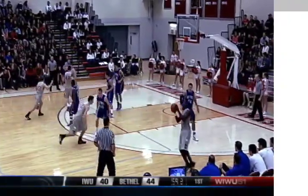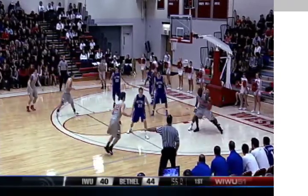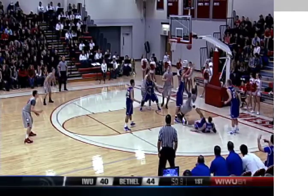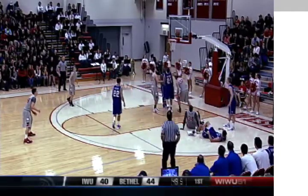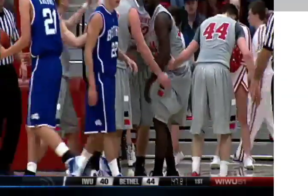Part of the reason the ball movement on the part of the Wildcats hasn't been as good is because the Pilots have just done a very nice job on defense. George Jones triple teamed. No foul call. Vandewater getting the ball. He takes a shot, and he does get fouled.